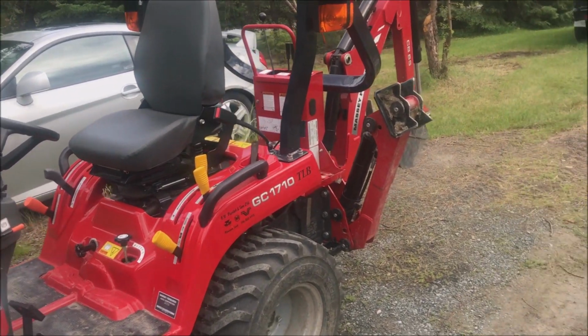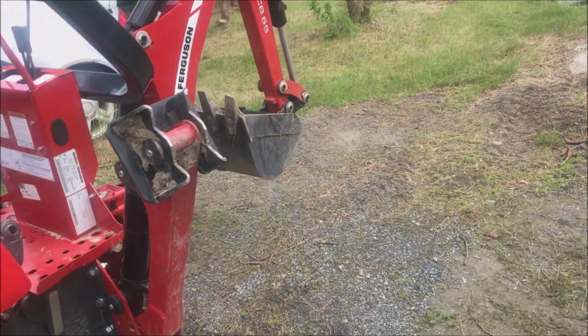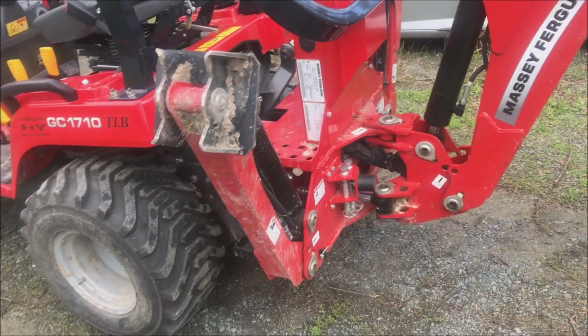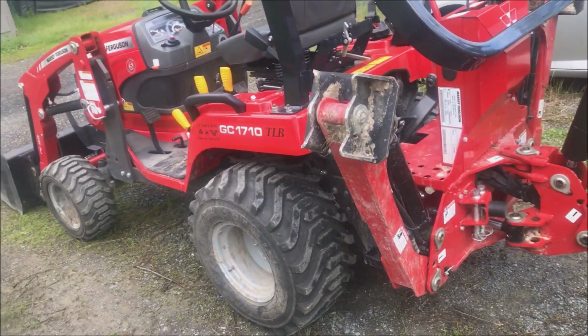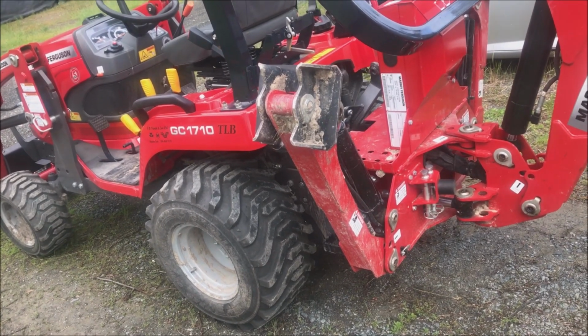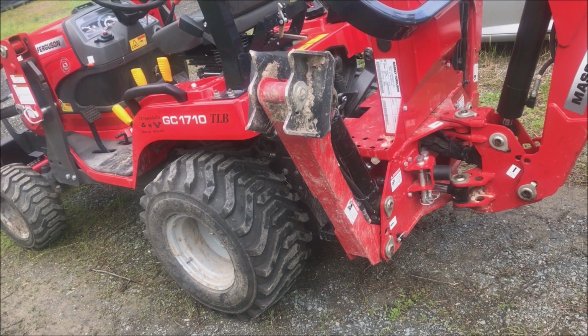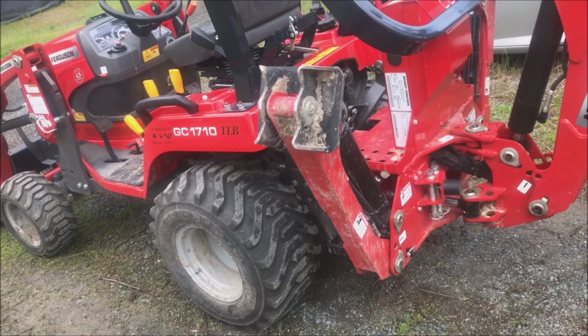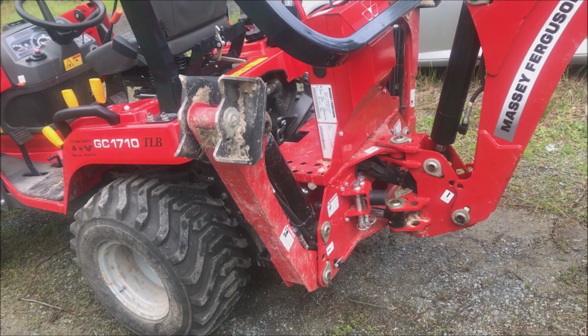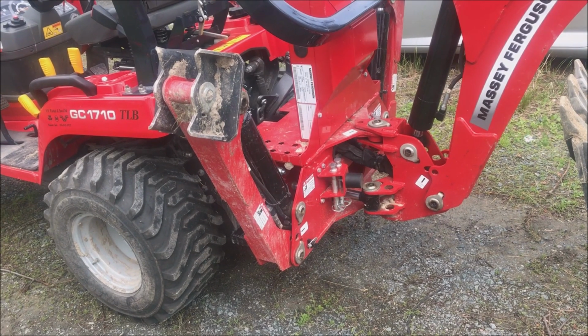That little hoe has tons of power. Like, for its size, I'm very impressed. I was scared it was gonna be too small, because I wanted to buy this little tractor for the backhoe, and I was scared that it was gonna be too small. I couldn't really demo one because I live 4 hours from any dealership. But yeah, I'm very happy with it. I also got the 5-foot box blade for it.